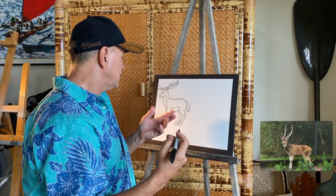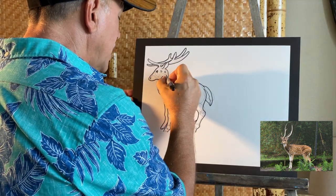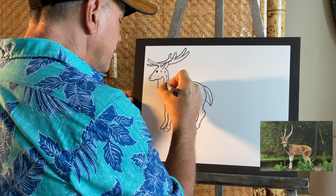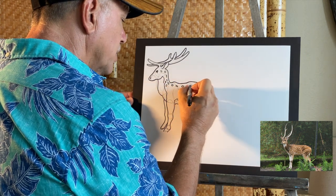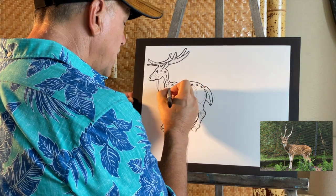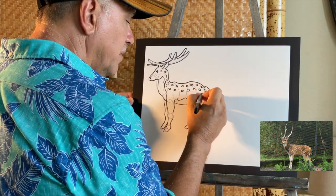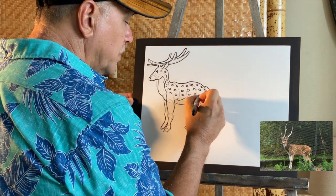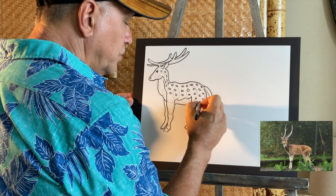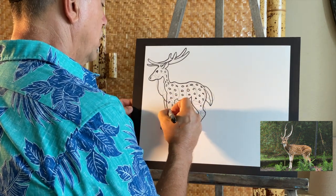And if you want to add this time also, you can start to add the dots or the spots, you know. Go get a picture of a buck or a deer and start to see how the spots are lined up. You'll notice that they're kind of lined up in rows, kind of like rows of spots. And they're really fun to paint like that, okay? I'm doing a little quick drawing, you know, kind of cartoony. I don't know if cartoony is a real word, but it is now.